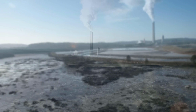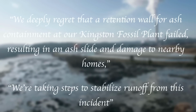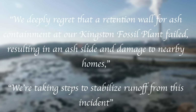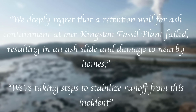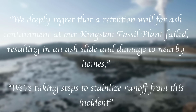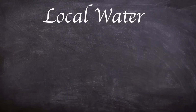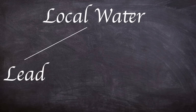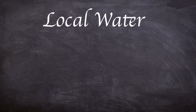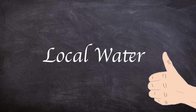A day after the spillage, TVA released a statement acknowledging the event, saying, "We deeply regret that a retention wall for ash containment at our Kingston Fossil Plant failed, resulting in an ash slide and damage to nearby homes. We're taking steps to stabilise runoff from this incident." Tests of nearby water showed elevated levels of lead and thallium, however arsenic was not recorded to be too high. Drinking water tested 6 miles away was shown to still be within legal standards.